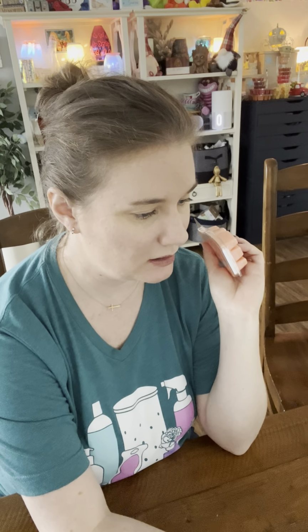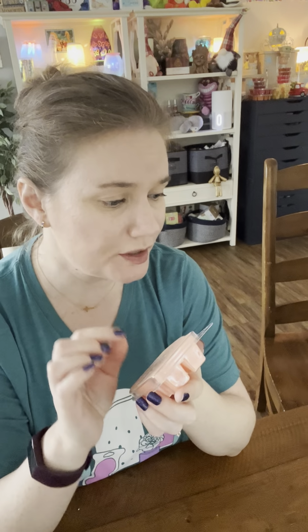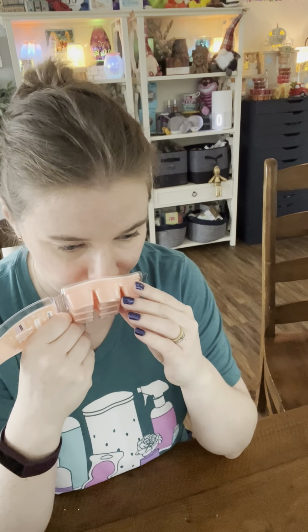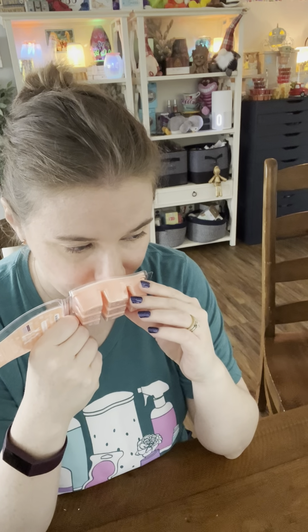Let's do, what do we got here? Kind of like go back and forth on the senses so my sinuses don't blend with all the similar fragrances. Melon and apple granita. Crisp apple and sweet melon surge with sparkling citrus. Yeah, you smell the citrus. Sparkling citrus.